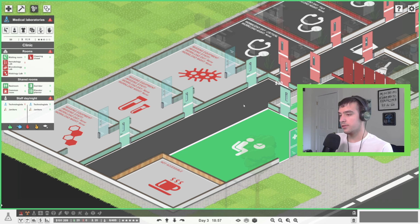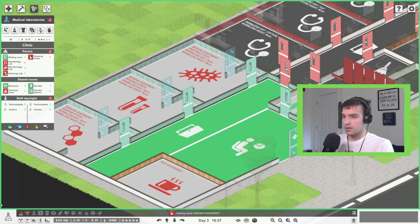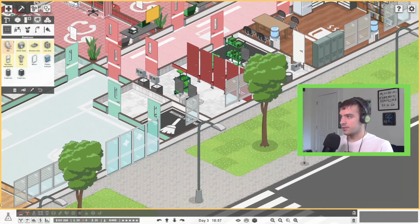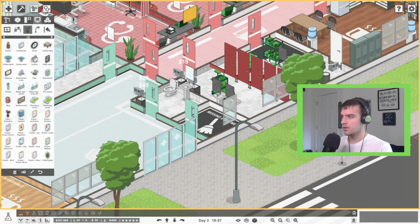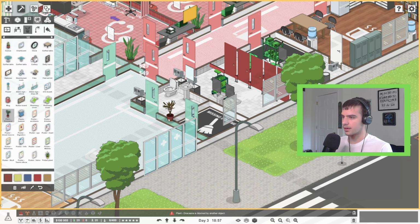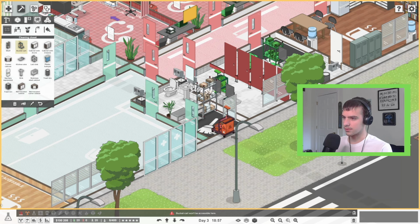Okay, now all these rooms are missing equipment. And it's completely understood why they are missing equipment because we aren't to that point yet of having the area developed. So let's do this. First off, the bathroom, which is very simple. Give them a toilet, a sink, a mirror, a hand dryer, and just throw a plant in there to make sure it's not kind of empty. Next up, janitor's closet. Let's go ahead and throw in a stainless steel cart and a shelf, and then we need the actual cart itself.